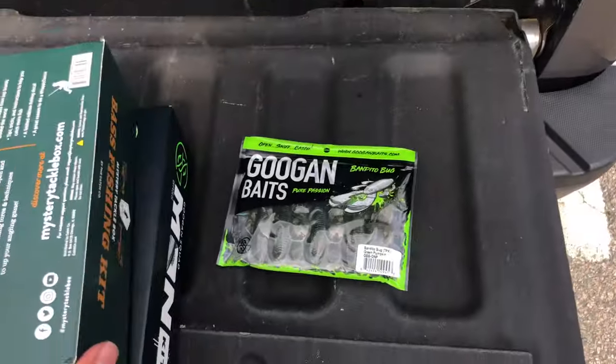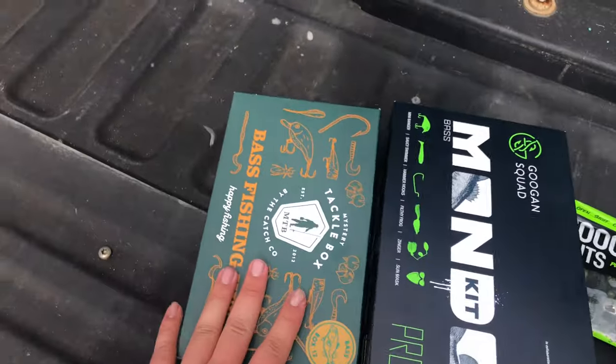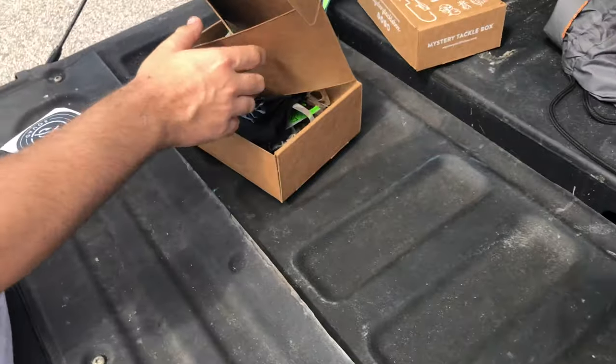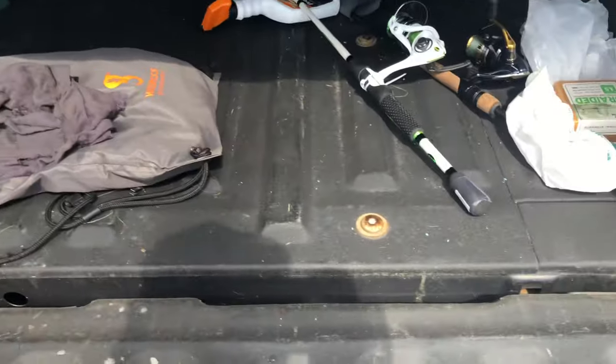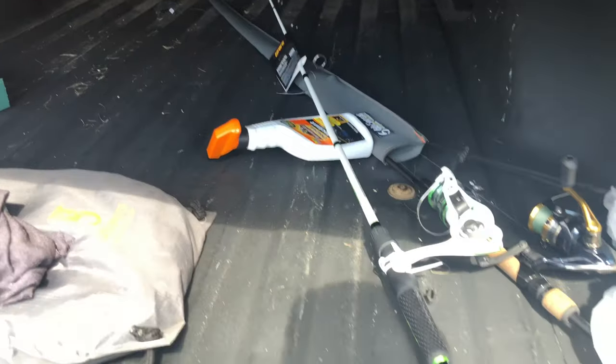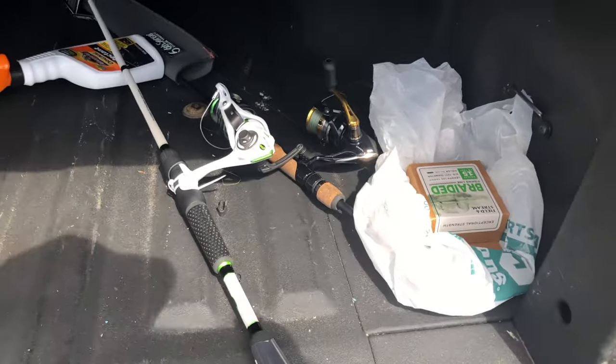So overall, we got the Googan Bandito Bugs, my mono kit, my mystery tackle box, and Austin's Googan tackle box. Those are his boxes. And then we got, once again, the match one. And I don't know what Austin's running, but yeah.